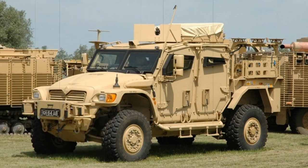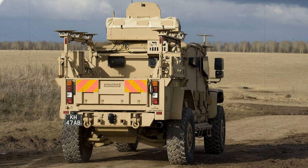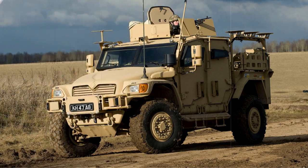While not taken into service by the United States Army, the Oshkosh MATV was selected instead and is detailed elsewhere on this site. The British Army adopted the new type as the Husky in 2009. Production of the vehicle has been ongoing since 2006 with several notable variants marketed since.